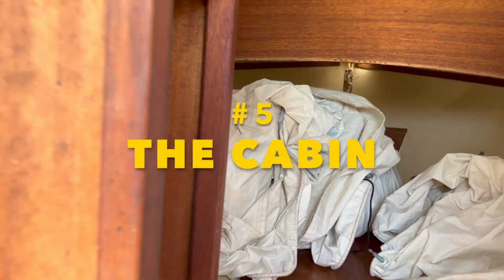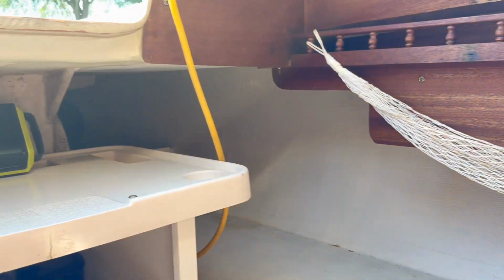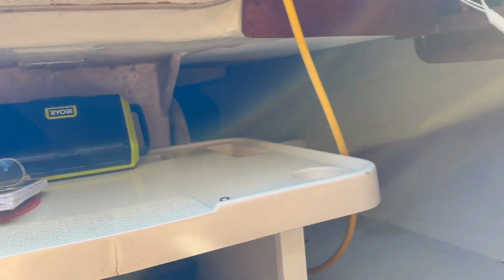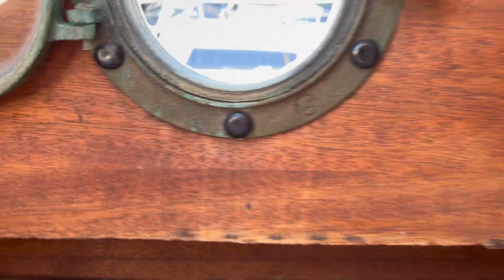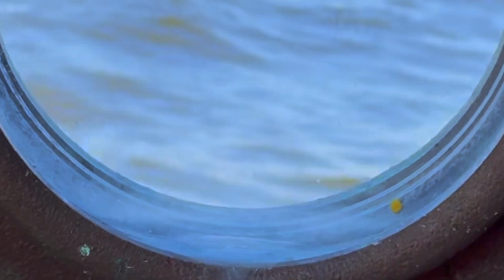I love all the teak and mahogany and the teak and holly sole in this boat, but it's also a lot of potential spots for water damage. This 42-year-old boat has seen 3 hurricanes and multiple tropical storms. It's got a little wear and tear and a little bit of water damage underneath the port lights from leaking seals, but to me it just adds character. It's nothing I can't handle, and I'm gonna sail on.